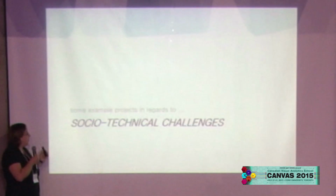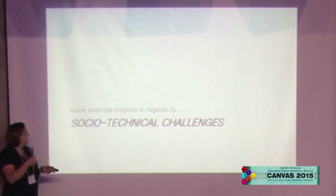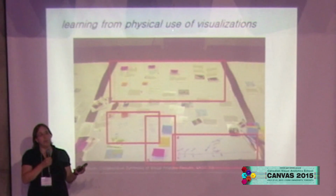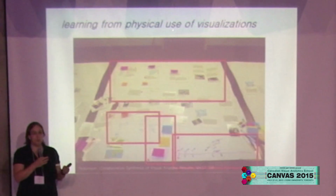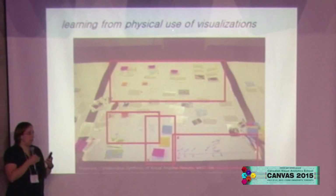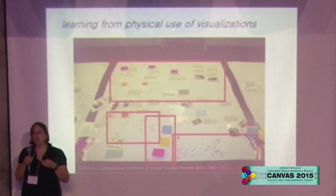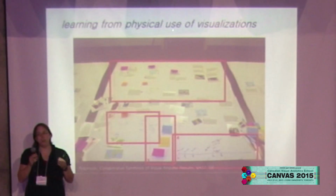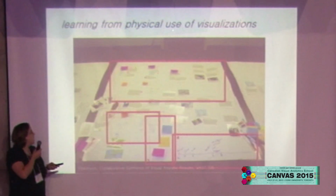So now onto some socio-technical challenges, and this is something I've worked a lot on in the past. So what does that mean? Basically, the types of challenges here have to do with trying to understand how people think about data and how they want to work, and then supporting the way that they want to work with technology. But in order to understand how people want to work, researchers have done some studies that involved studying the more or less natural way that people work with other non-technical solutions. So in this case, paper.